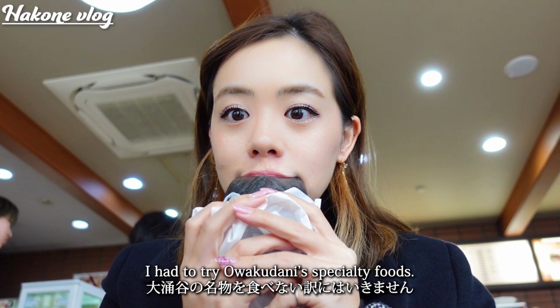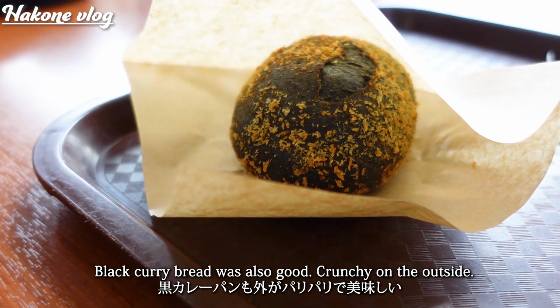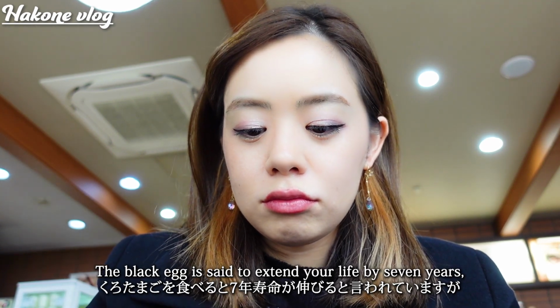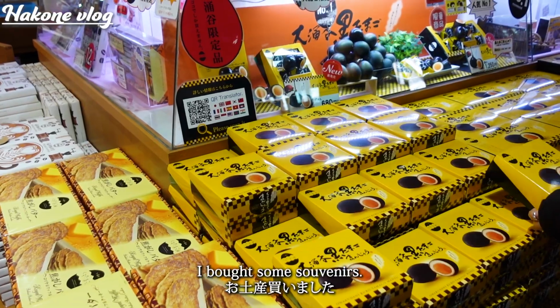I had to try Owakudani's specialty foods. First, I have a black pork bun. It's very juicy. Black curry bread was also good, crunchy on the outside. The black egg is said to extend your life by 7 years, but honestly, it tasted just like a regular egg. I bought some souvenirs.